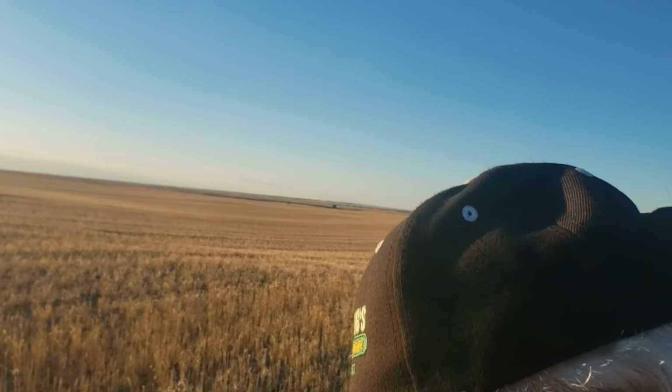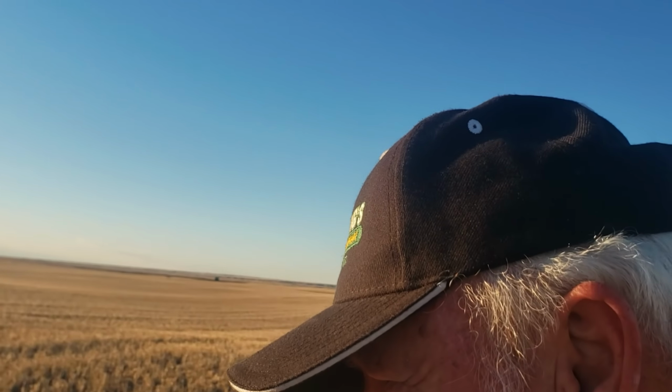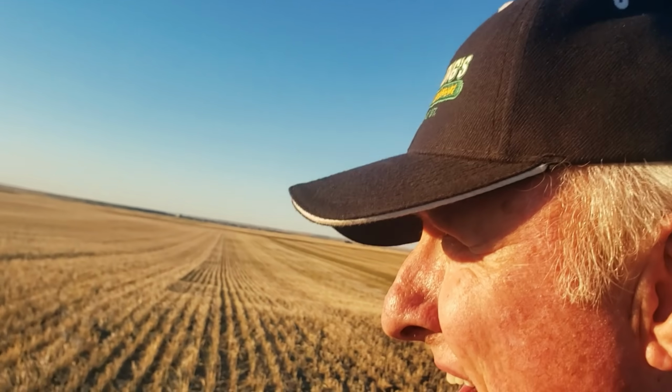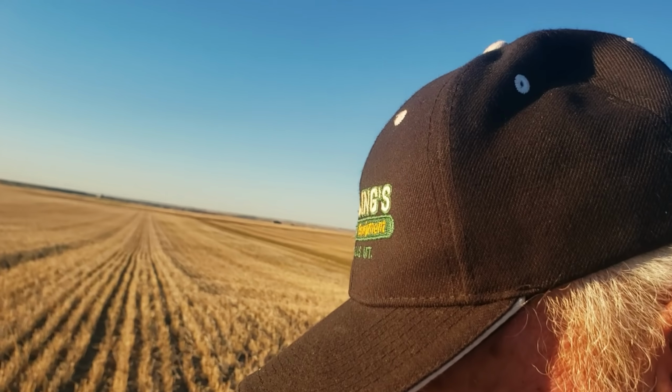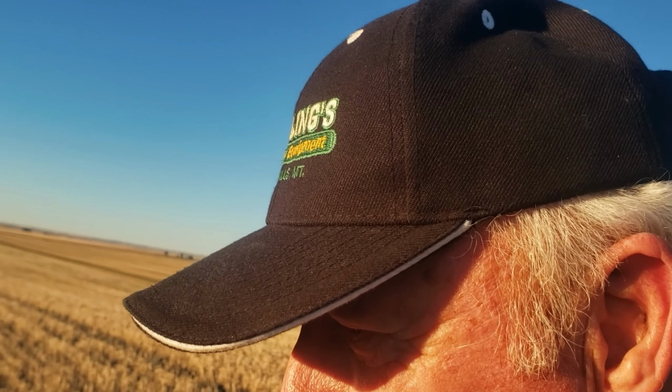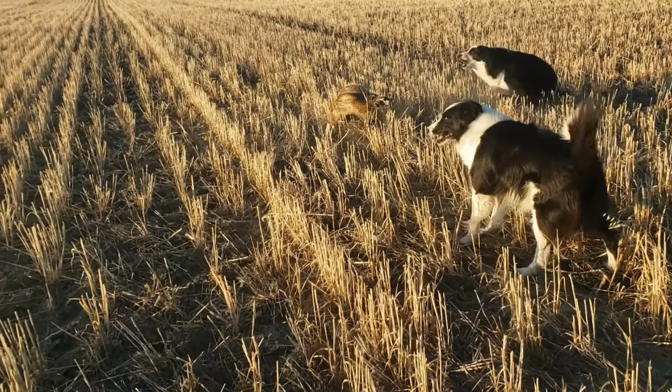Okay, good deal. All right, I smell something. Woo! Anyway, what got going here is a badger that the dogs found on our walk this morning. And of course, they're trying to find out what it's all about. So let's take a look.